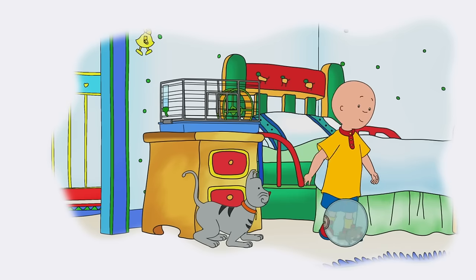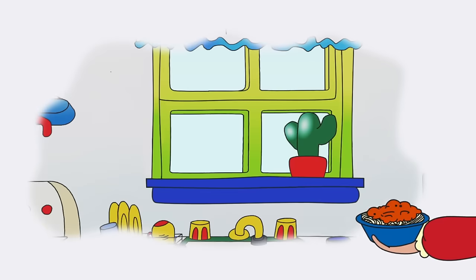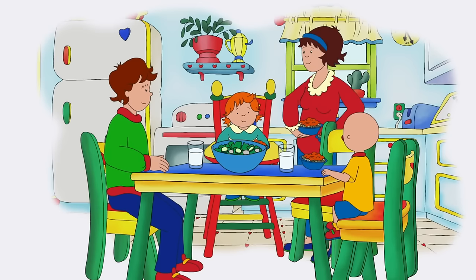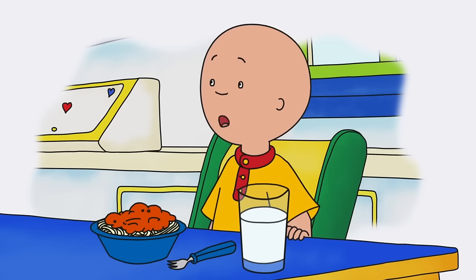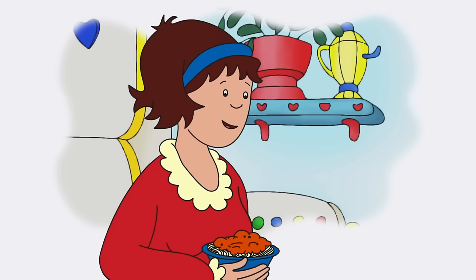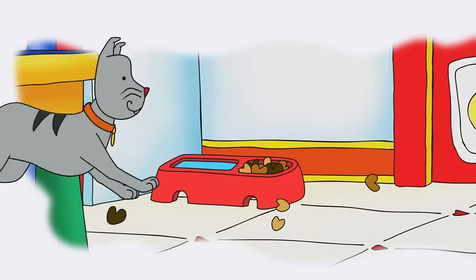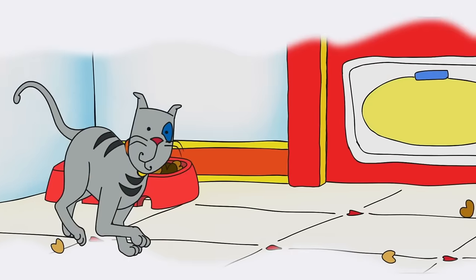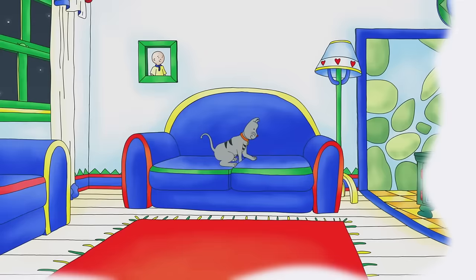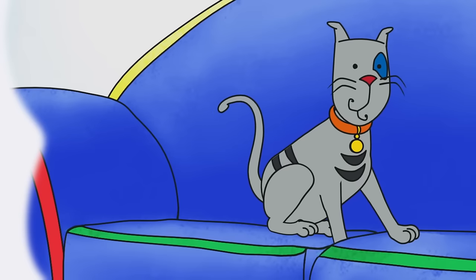There you go, Hamish. Looks good. Thank you. Oh, I forgot to feed Hamish. May I be excused? As long as you come right back. Okay. As Caillou raced through the kitchen, he didn't realize he'd knocked over Gilbert's food dish. That evening, Gilbert had forgotten all about his runaway food.